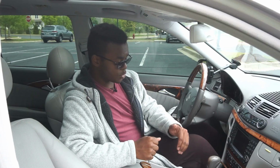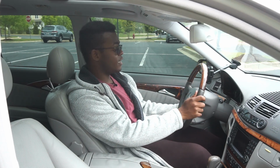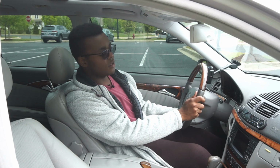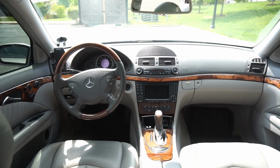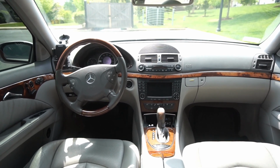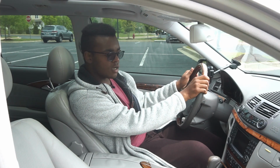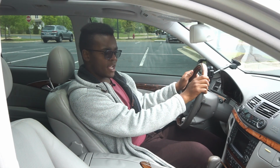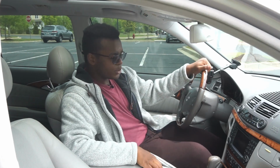I also really like that both the driver and passenger have memory. I have memory for the driver's seat, steering wheel, and the mirrors, because the car is off, it has a power tilt and telescope wheel. The steering wheel feels great. It's a 4-spoke wheel with real leather and real wood. I love the real wood on the inside of the car. Some of these with the sport package got rid of the wood. I like the wood because I think it's a little bit more me.